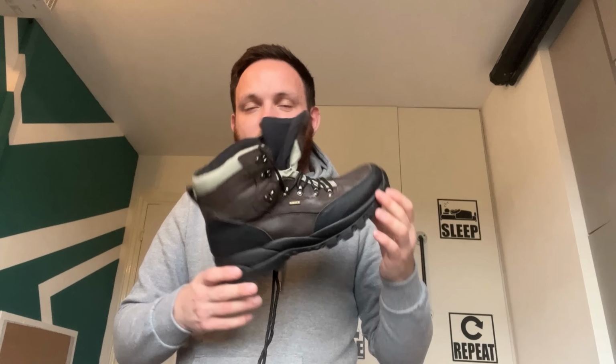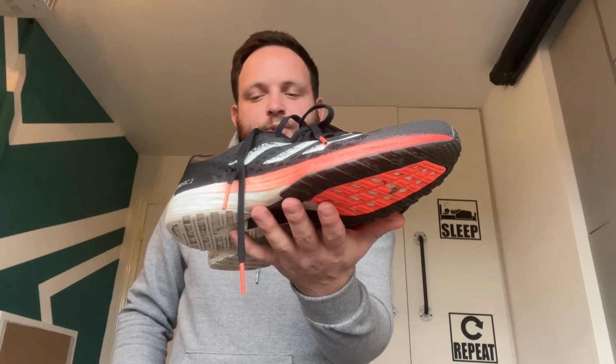I think with the bag, the brand new, the size 10, Tentex, which is their version of Gore-Tex, I think £40 is pretty achievable. We then picked up these beautiful Adi Zero RC2s.